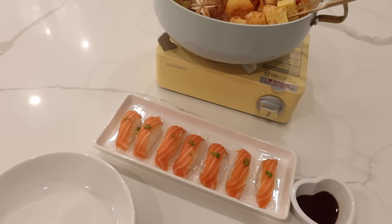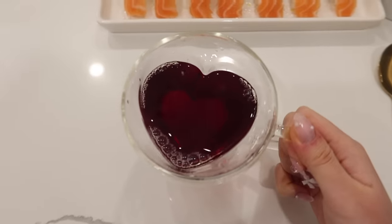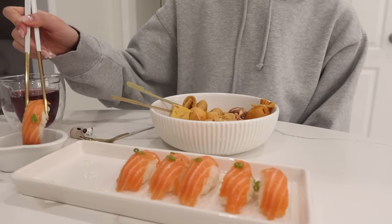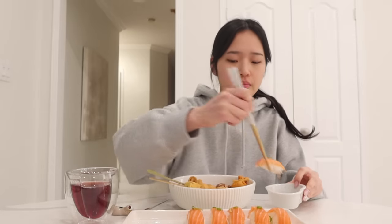For dinner today, I'm having salmon sushi and 콩나물 매운 오뎅탕. This is a heart cup and it's so cute. I'm just gonna pour this juice box in. This tastes so good homemade.